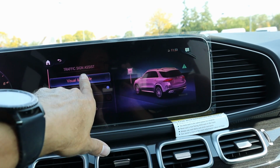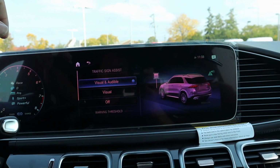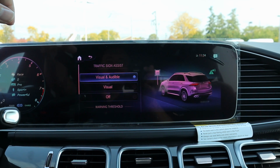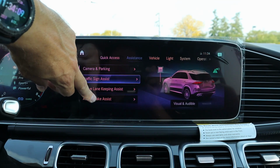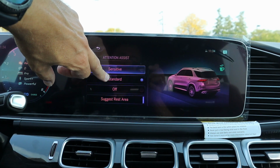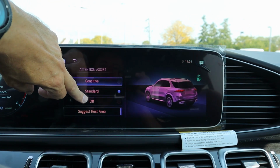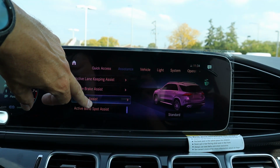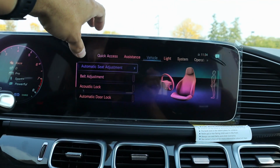Traffic sign assist, visual and audible. That would be interesting, because if there is a traffic sign and it reads it and says 60 miles per hour, it should tell me as well that there's a 60 mile per hour limit. Active lane keeping assist, active brake assist, attention assist. This is sensitive or standard. Basically what it's going to do is nudge you when you are driving for too long without taking a break, and then suggest a rest area. It's going to tell you, hey, you've been driving for too long, there's a rest area so many miles away, why don't you pull off and get some rest.